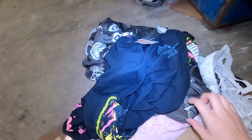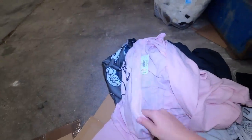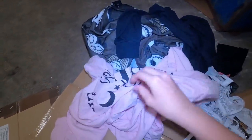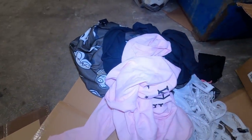So I just went through most of it, and it looks like for the most part everything from this store is just trashed. I'm gonna take some shirts with me. Maybe they can be either repurposed or they can be sewed, but still there's some really cute shirts, so might as well try some of those.